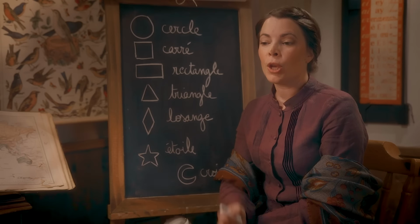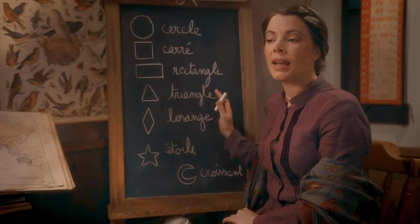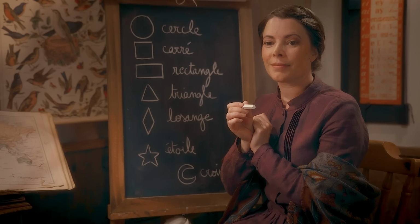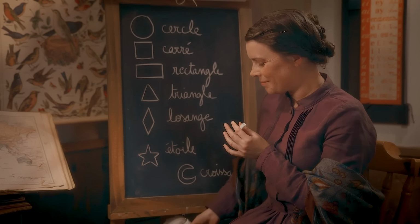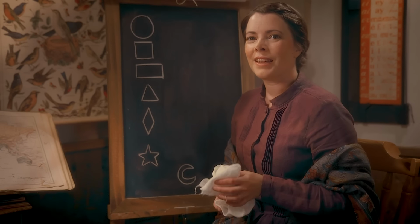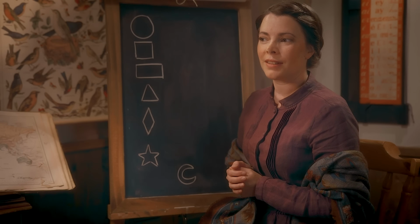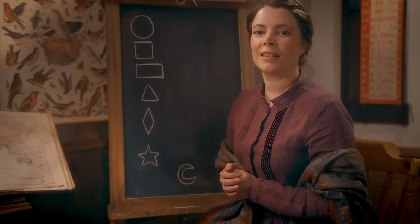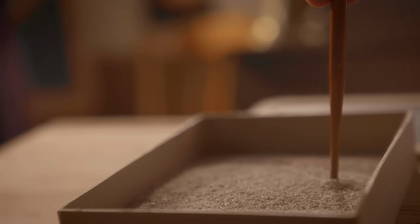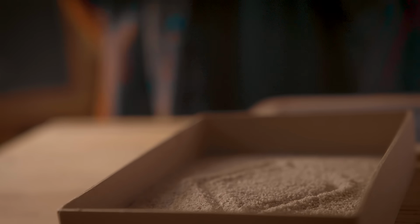And now let's play a game. You've all been given a box with some sand in. I'm going to erase the shape words on the board and ask you to draw the shape in the sand when I announce it, using the tip of your nib pen. Are you ready? Here we go. Dessinez-moi un losange. Draw me un losange. That's very good. And you?